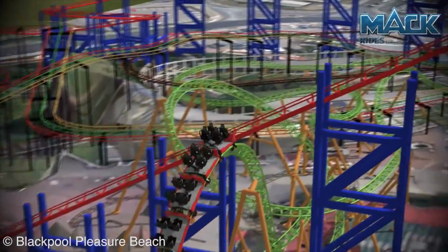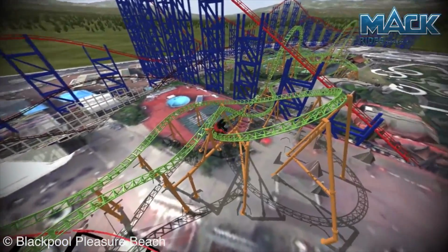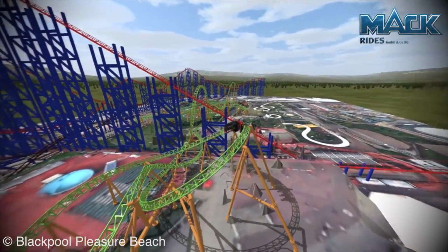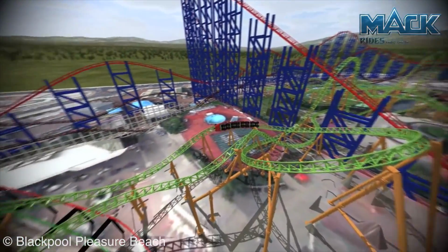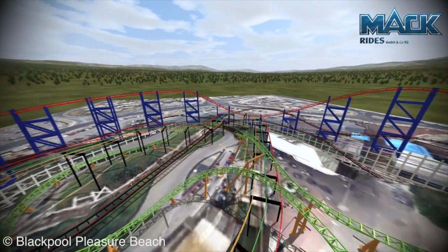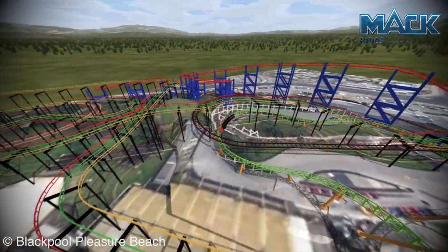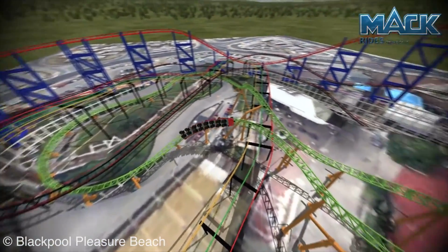Every time I watch a point of view, I am astonished at how long the ride is. I can tell that whoever was designing this coaster put tons of time into it, trying to work it in with the current park layout, and really design it specifically for Blackpool. And it definitely shows. This ride looks fabulous. I can't wait to hopefully one day experience it.